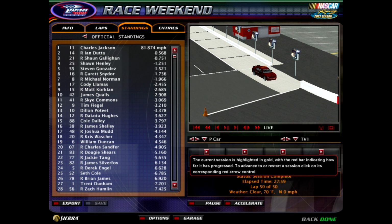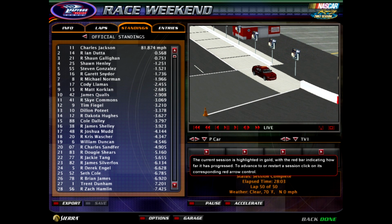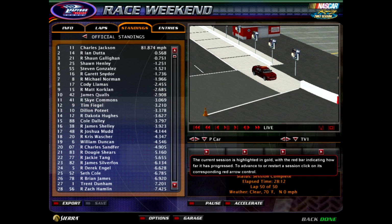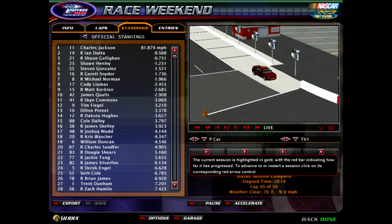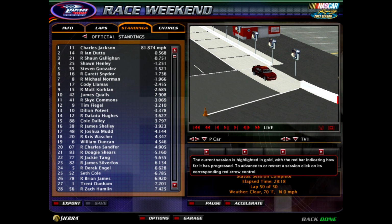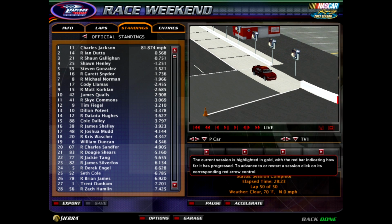Steven Gonzalez rounds out the top 5, and then it's Garett Snydor, Michael Norman, Cody Llamas, Matt Korklan, and James Qualls. That rounds out the rest of the top 10. Then it's Sky Commons, Tim Fiegel, Dillon Poteet, last week's winner Dakota Hughes, and Cole Daly. That rounds out the top 15. And then we have James Shelley, Joshua Mudd, Chris Washer, William Duncan, and Charles Sandfer. That rounds out the top 20.